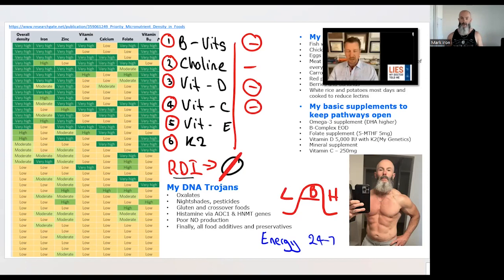It takes a little bit of time to work out. Blood panels, DNA are the easiest way to work that out. So when you get a blood panel, you go, well, this needs fixing. Then you work out, how do I fix this blood marker? So on and so forth.